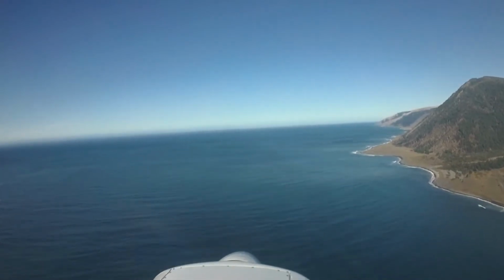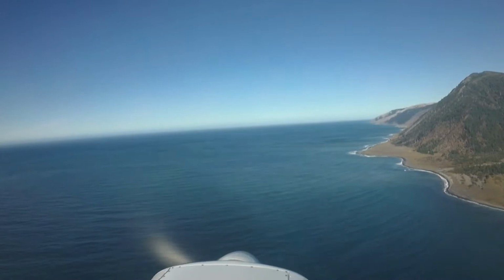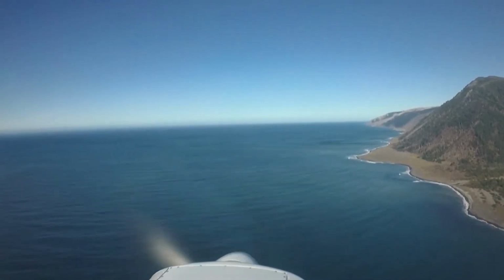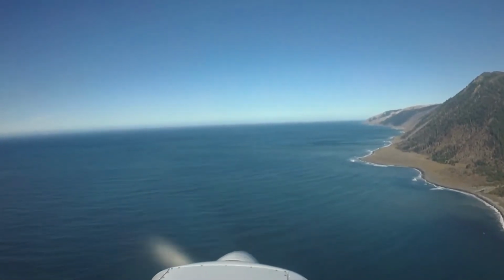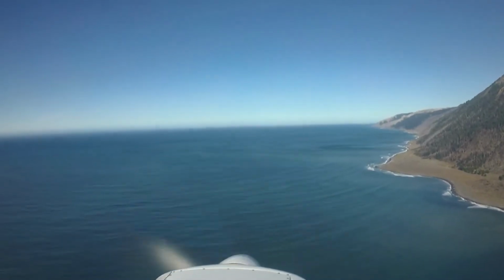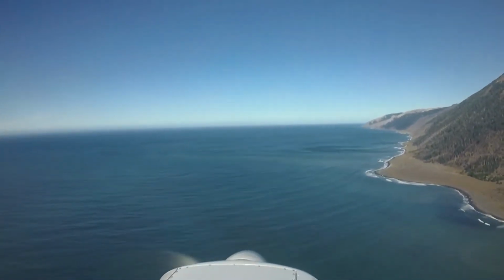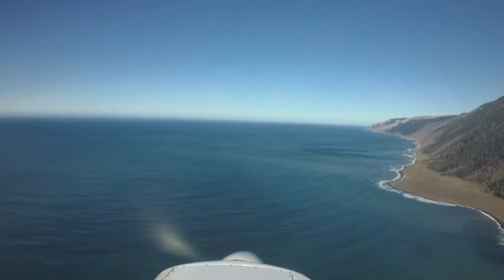Oh, it's a beautiful flight, if you know. I'd always wanted to see this part of the coast. The last time I did this flight was probably the late 70s in a little tail dragger like this from Los Angeles. It's been a long time ago.